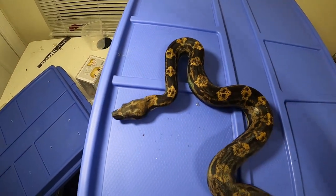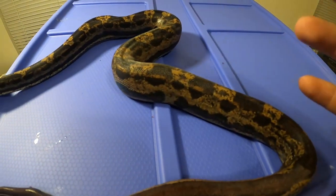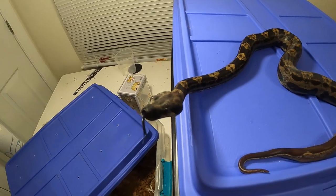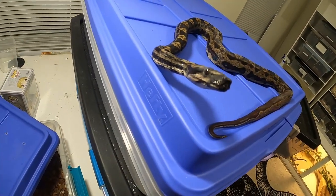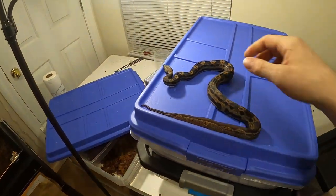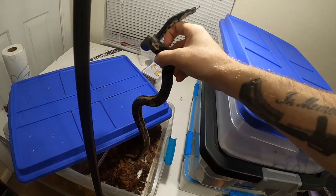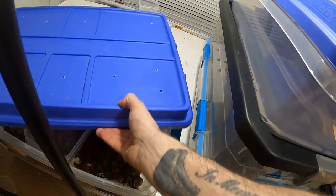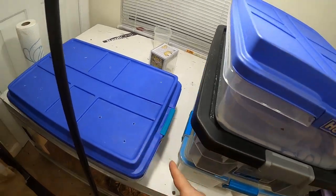I don't want her to go jet black, just because there are so many cool patterns in here, but we'll have to see how the IMG takes over. But you can see on her head, there's a lot of black on there. So we'll have to find out what's going to happen, but she's definitely getting big and quick. So I should be starting her on rats probably in the next 6 months, possibly.